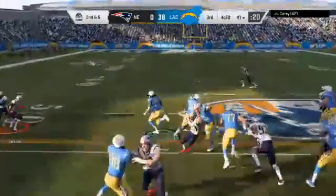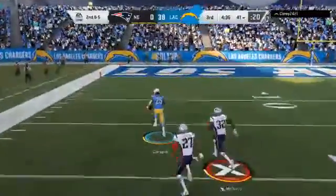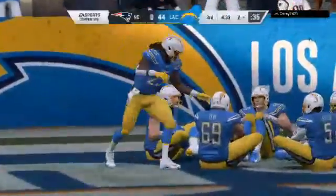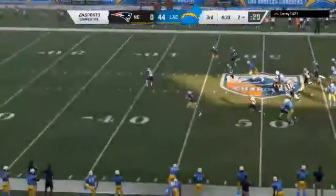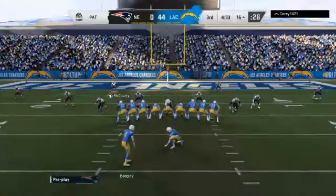On 2nd down, they'll run with Gordon. There goes Melvin Gordon. And all the way in for a Charger touchdown. Melvin Gordon, his 2nd touchdown of the night as his guys continue to put this one out of reach. And he certainly played a pivotal role with those 2 TDs and why they're up on the scoreboard right now.